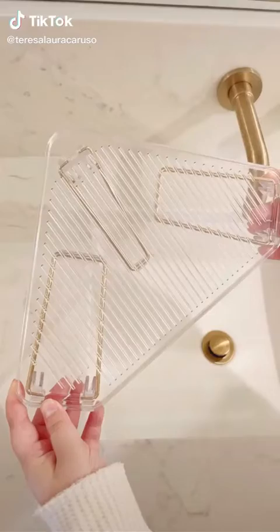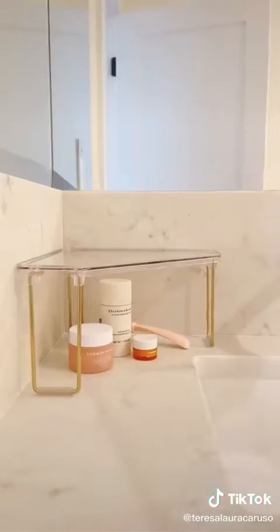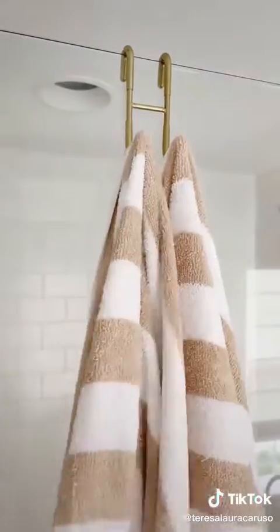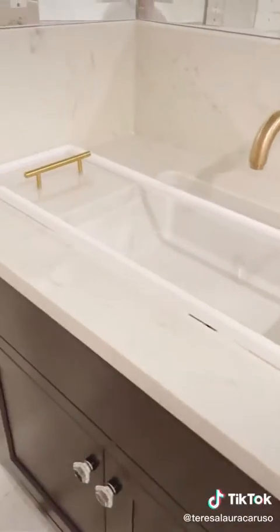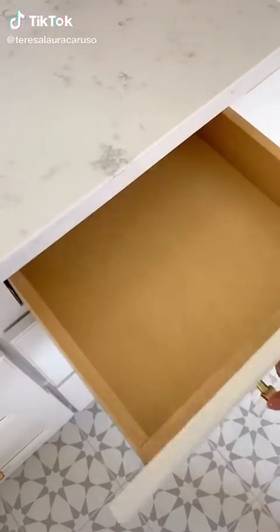Amazon bathroom must-haves. These expandable organizers fit perfectly in the corner of your counter or cabinet for extra storage. And the best part is that they're actually stackable, so you can use as many as you need. If you need more space for towels but don't want to drill anything into the wall, these gold hooks fit perfectly over your shower door. Not only is this bathtub caddy great for essentials when you're taking a bath, but you can also use it over your sink when you're getting ready, so you don't have to worry about products falling into your sink and you have more space.